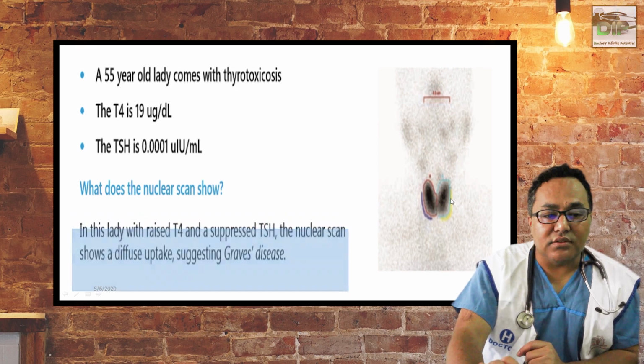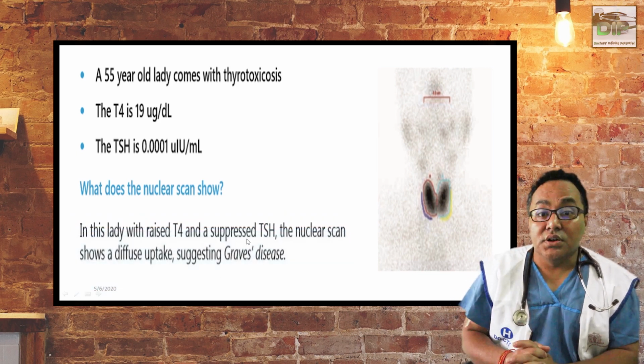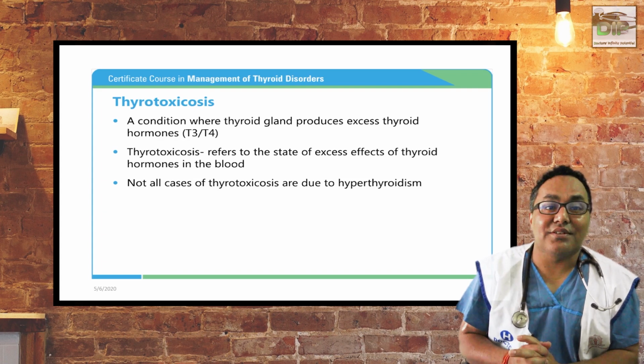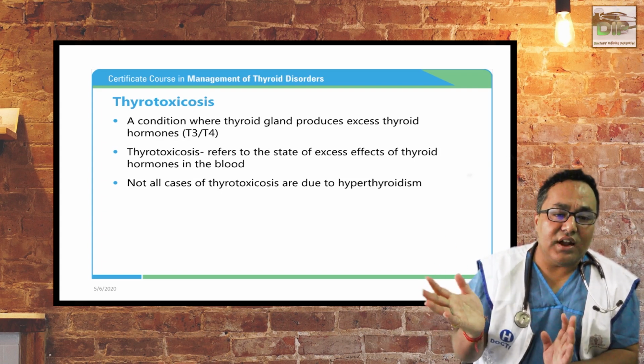So what is the diagnosis? In this lady with raised T4 and suppressed TSH, the nuclear scan shows a diffuse toxic goiter, which is suggestive of Graves' disease. So this is how you can diagnose a patient with thyrotoxicosis. You all are aware of what thyrotoxicosis is: elevated T3, T4 and suppressed TSH.